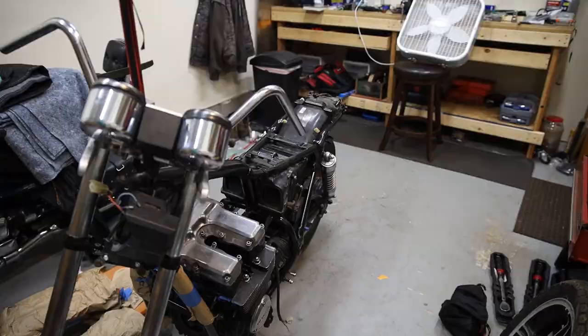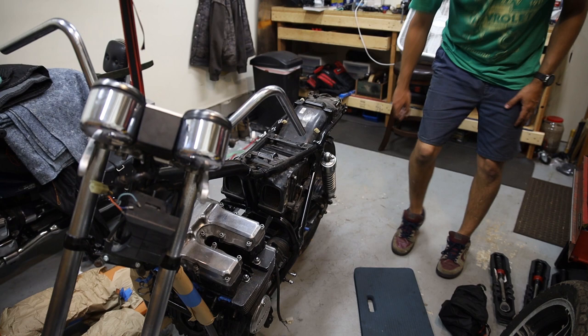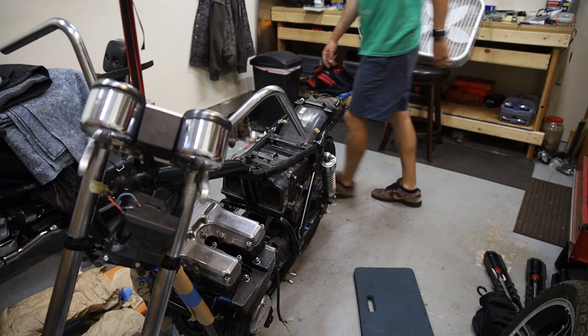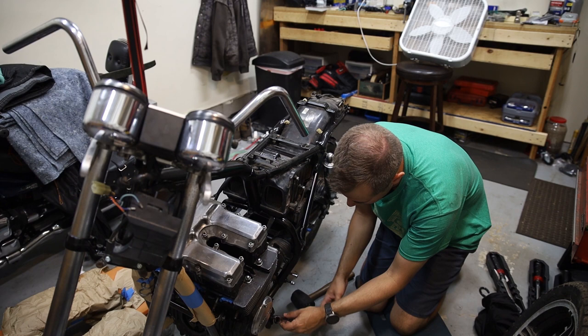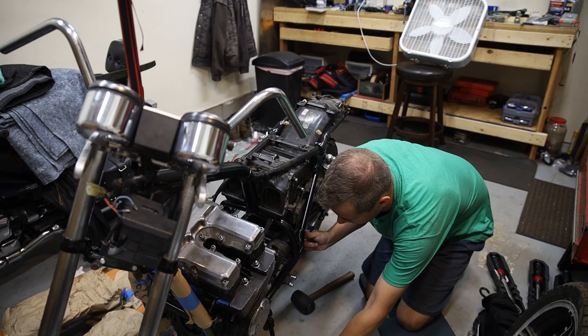All right, so let's get this side stand on. And then the center stand so that I can hopefully prop it up on that. Then I can do the front tire. Let's grab some grease for the side stand. Paint.